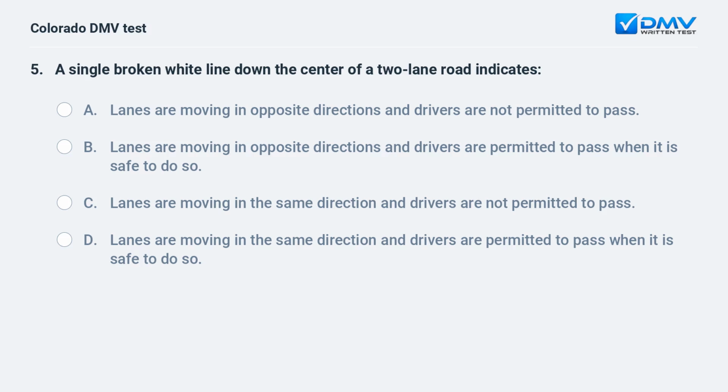A single broken white line down the center of a two-lane road indicates A. lanes are moving in opposite directions and drivers are not permitted to pass. B. lanes are moving in opposite directions and drivers are permitted to pass when it is safe to do so. C. lanes are moving in the same direction and drivers are not permitted to pass. D. lanes are moving in the same direction and drivers are permitted to pass when it is safe to do so.